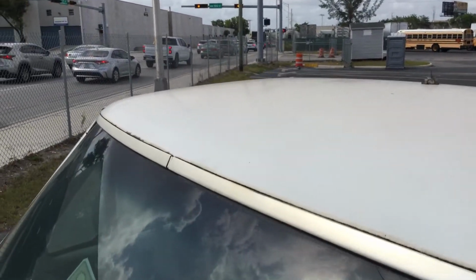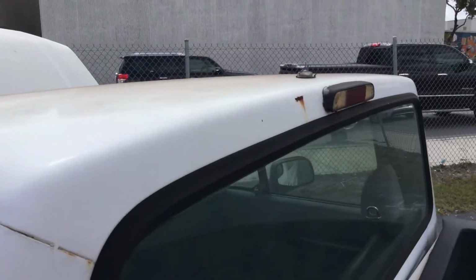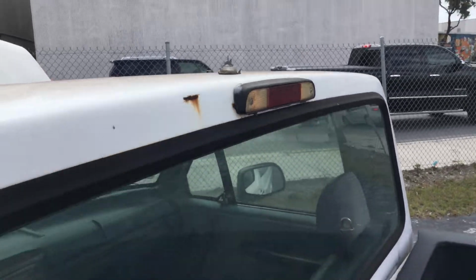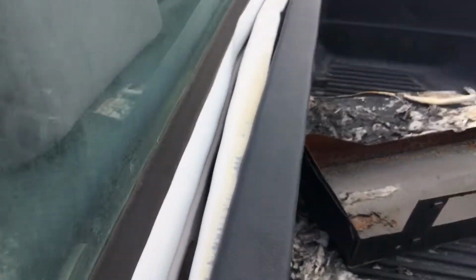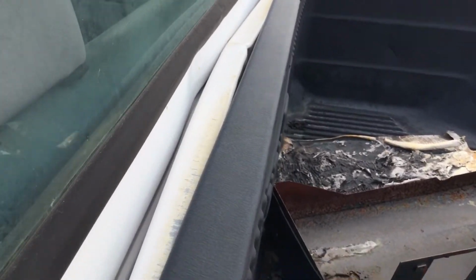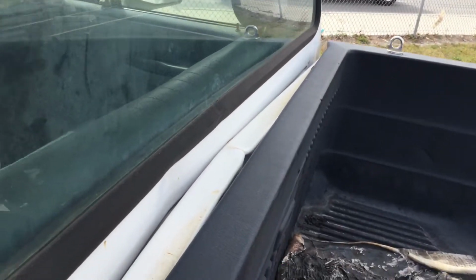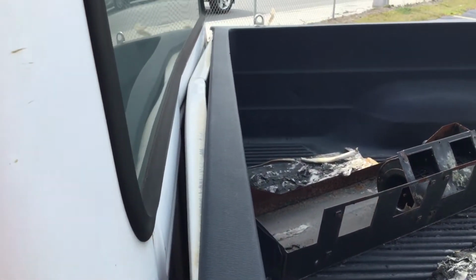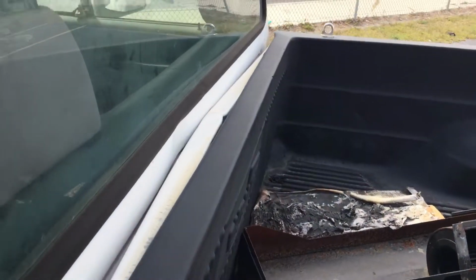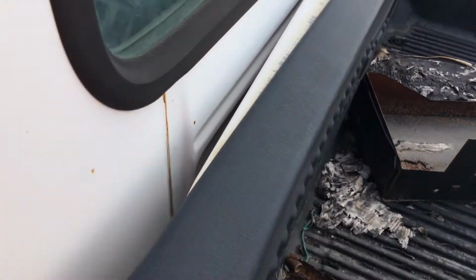Look at the roof. Straight, solid, no rust, hard to find. It's got a little surface rust right there, but no big deal. The bed is dented, I just noticed right now, and it hit it hard. They loaded something in here, hit the bed. The bed hit the cab. If you look at the gap right here, look at that. What a shame. Well, I'm glad I caught it and I was able to show you before you buy it.